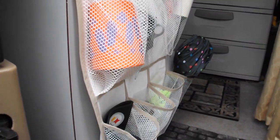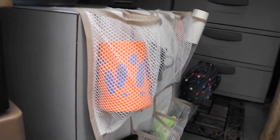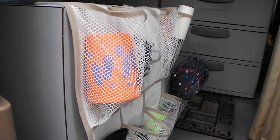Also, in my organizing tips on the van video, you saw where I took these shoe caddies and I velcroed them throughout the van, and it's really been essential in helping me organize and be so much more worry-free about finding things. Of course, I have my little dog house over here.